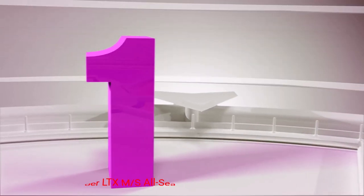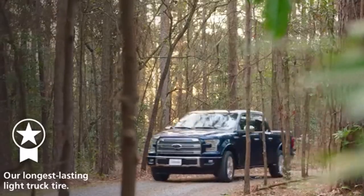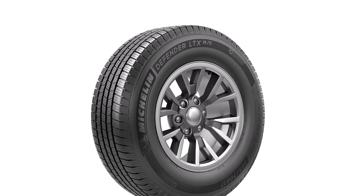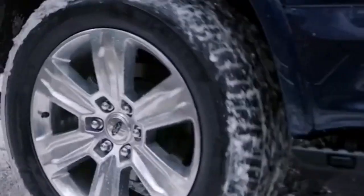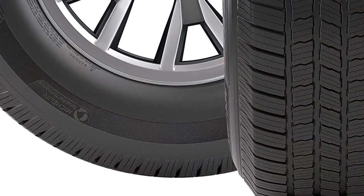Number 1. Michelin Defender LTX MS All-Season Radial Tire. These all-season light truck, SUV, and crossover tires provide shorter wet stopping distances compared to their rivals. They also provide great traction in the snow. The MaxTouch construction saves users up to 65 gallons of fuel through the tire's lifespan. The tires also come with a 70,000-mile manufacturer's treadwear limited warranty.